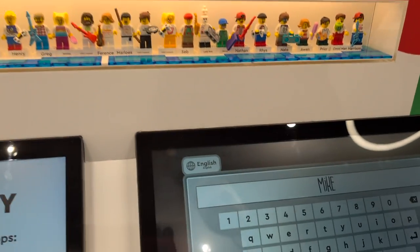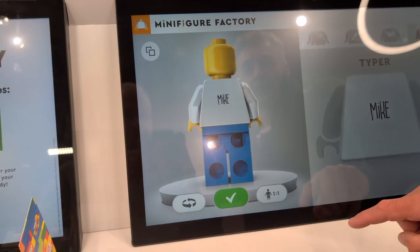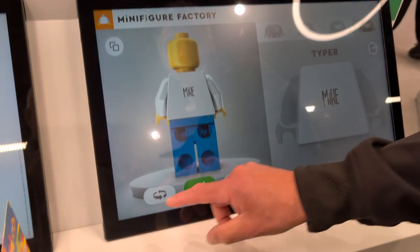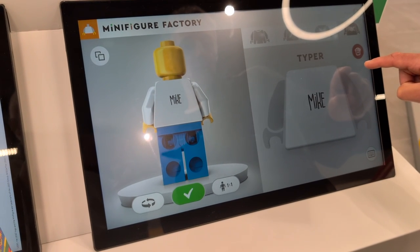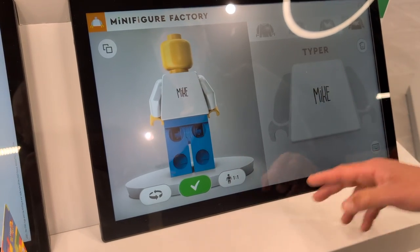How about that one? It's a bit funky. Just show you how that looks. Does it look weird? It does look a bit weird. Okay, so we'll change that one. No, I'll delete the whole lot. Nope. Let's go for this. Here we go.